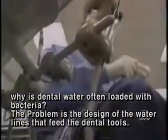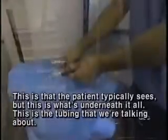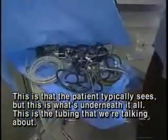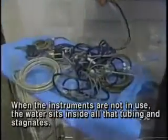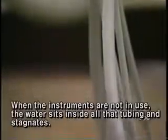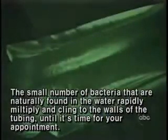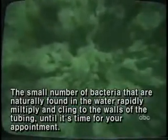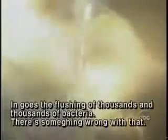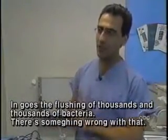The problem is the design of the water lines that feed the dental tools. This is what the patient typically sees, but this is what's underneath it all. This is the tubing that we're talking about. When the instruments are not in use, the water sits inside all that tubing and stagnates. The small number of bacteria that are naturally found in the water rapidly multiply and cling to the walls of the tubing until it's time for your appointment. And in goes the flushing of some thousands and thousands of bacteria. There's something wrong with that.